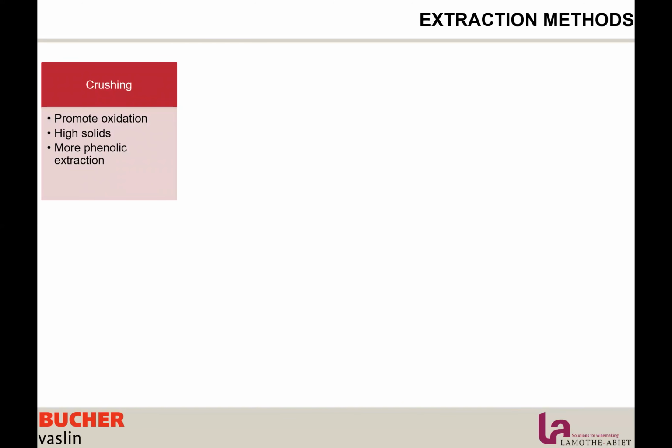So, extraction methods available to winemakers. The first one would be crushing. Crushing is the destructuration of the berries, so it increases the juice-skin contact ratio. This will make the diffusion of phenolics much easier, since they have fewer cells to cross. Basically, they have less distance and less obstruction to diffuse through. But crushing also increases the level of turbidity, which means an increased amount of oxidases present in the juice, and also increases oxygen contact. So we have higher enzymatic activity and higher oxidation.